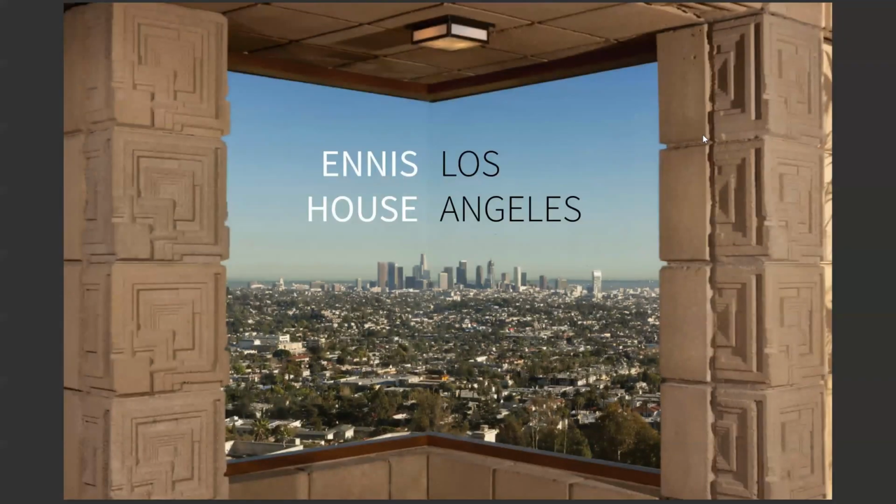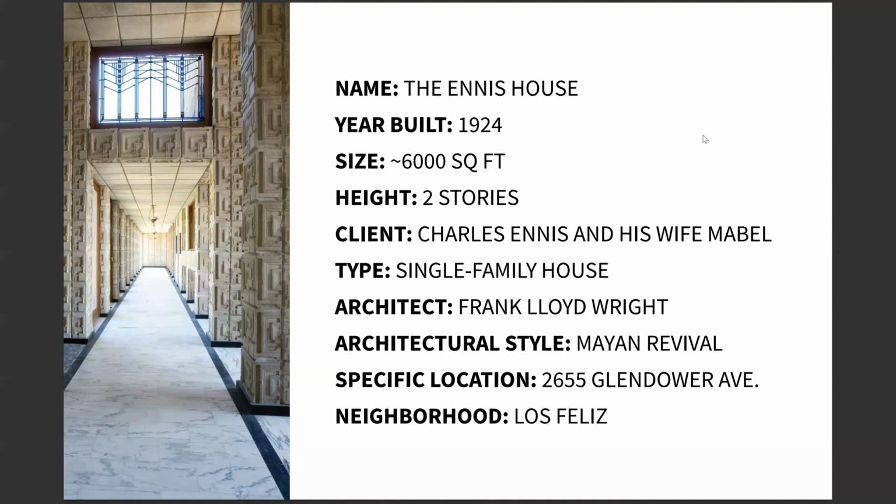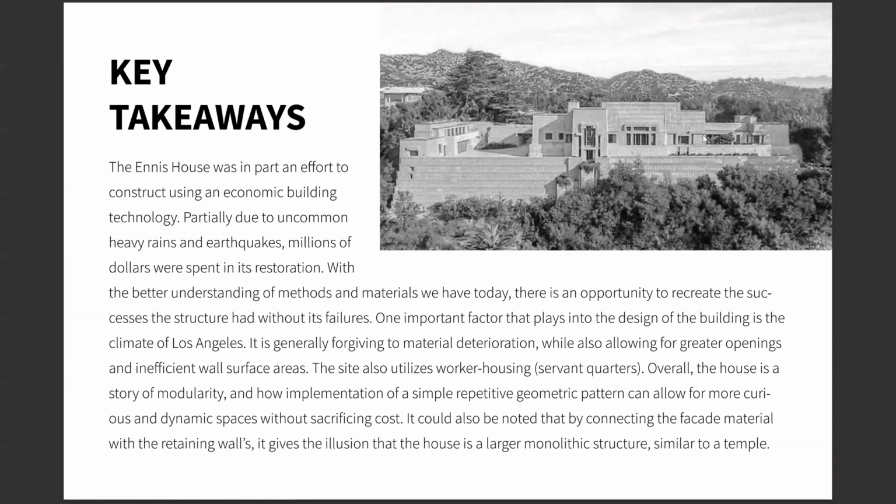And for the project, I chose the Ennis house, which is designed by Frank Lloyd Wright in Los Angeles. It was built in 1924, and it's actually quite considerably big, 6,000 square feet, but it is only a two-bedroom house. And it has a very specific style, and that's probably the most that can be taken from this project: the unique style and also its construction methodologies. But anyways, I'm going to be focusing more on these key takeaways.